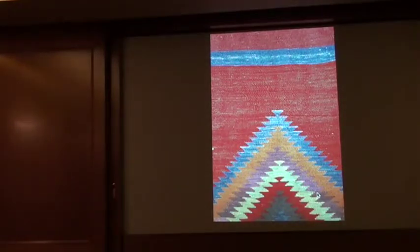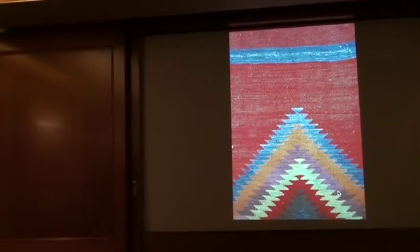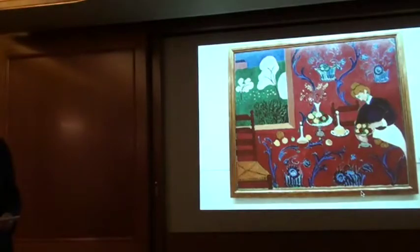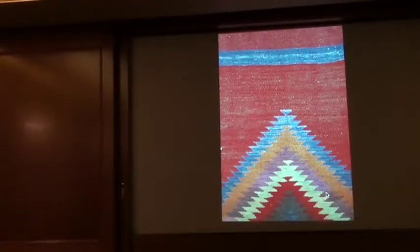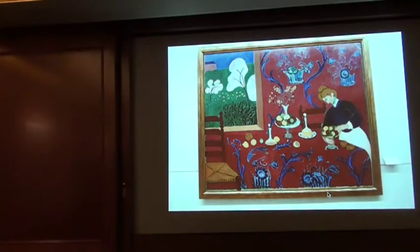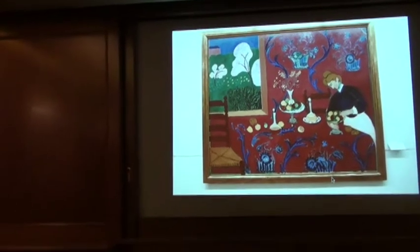Here is a color comparison. Well, unfortunately, obviously, they are not as beautiful as they should be. And I always find that this Kilim's colors and this painting from Matisse have the same color palette, basically, in terms of matching the color proportions and the dialogue between them.